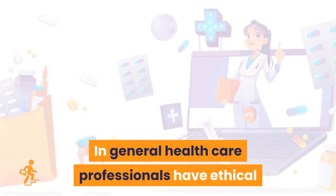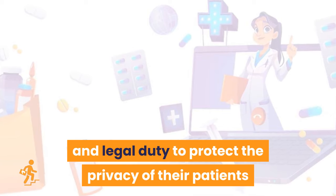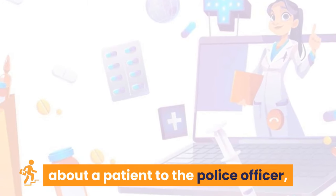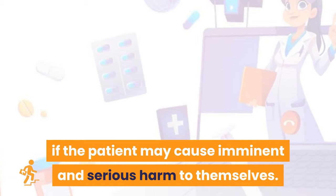In general, healthcare professionals have ethical and legal duty to protect the privacy of their patients' personal information, including their medical records. You will consider to set out information about a patient to the police officer if the patient may cause imminent and serious harm to themselves.